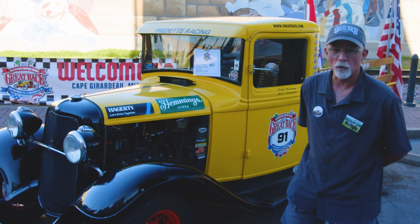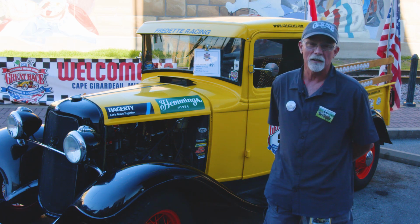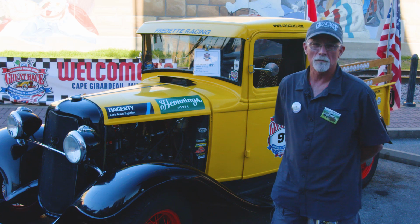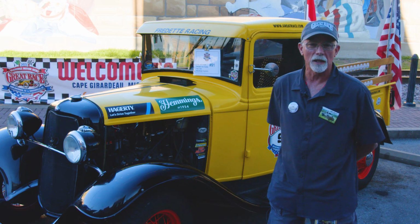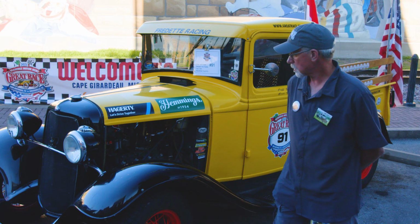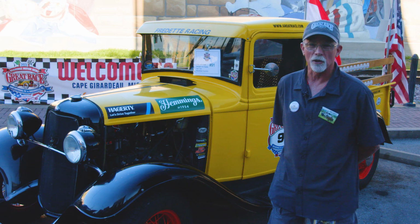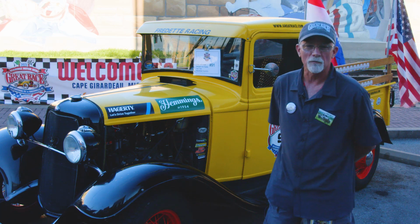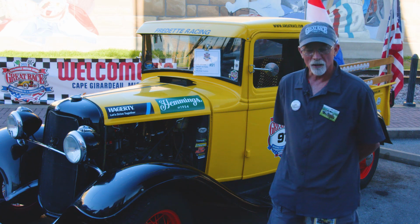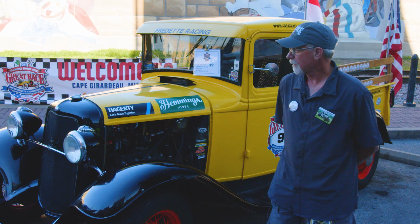Our weapon of choice here is a 1933 Ford Model B pickup truck. We've raced it in every great race that we've been in. Took a little while to get all the bugs sorted out, but now we've got the bugs sorted out. She's been a really good runner all along. Many miles on this truck, many moments of fun, a little bit of frustration every now and then, but all in all it's been great.